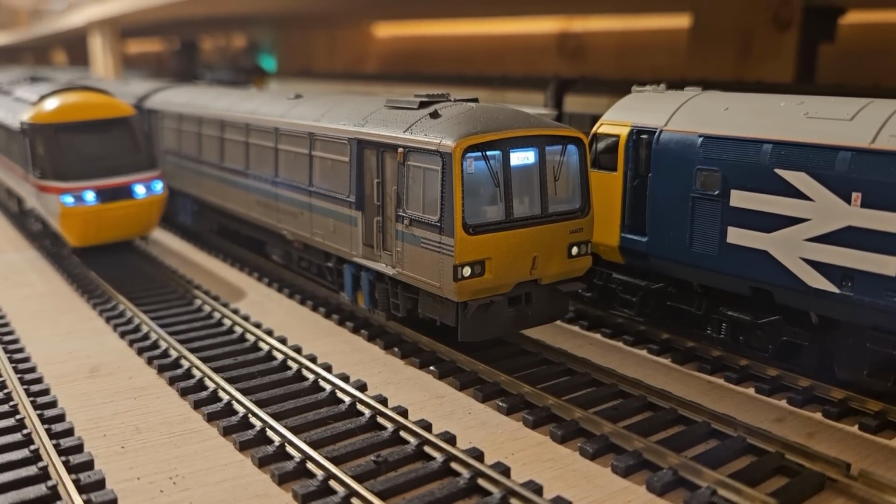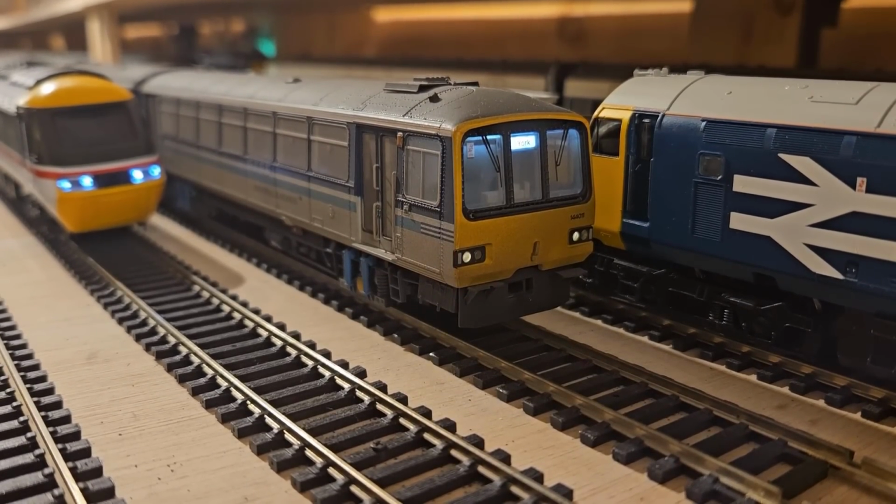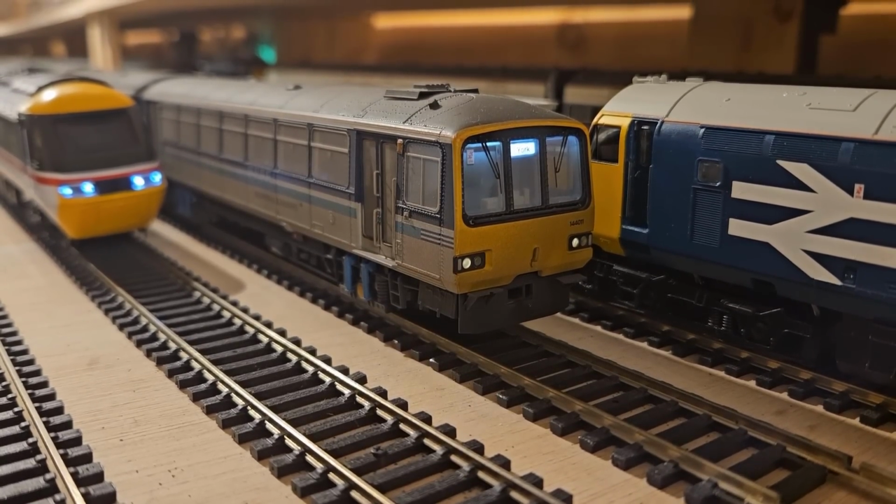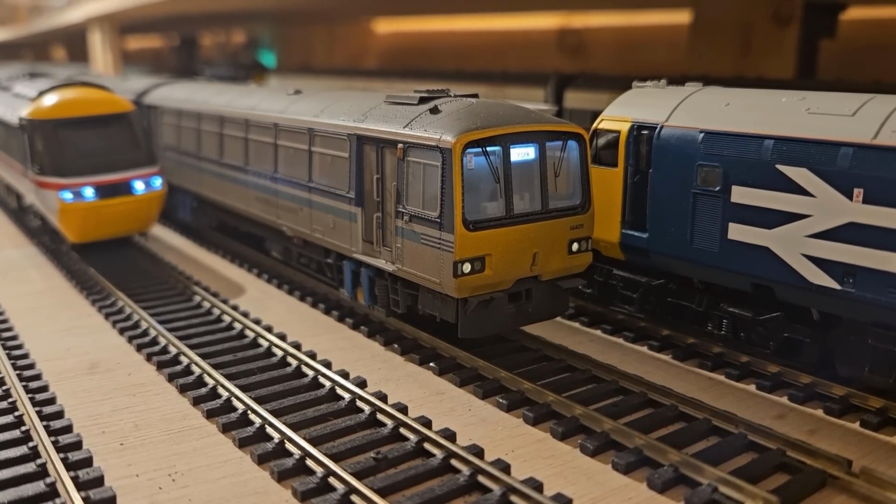It took me ages to get it coupled, and I didn't think I was going to be able to get it coupled, to the point where I'm never ever going to uncouple it again. Wherever it goes, it's going to stay as a two-piece unit.